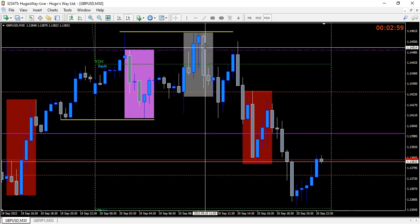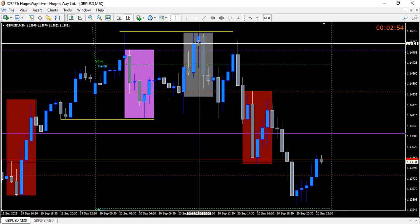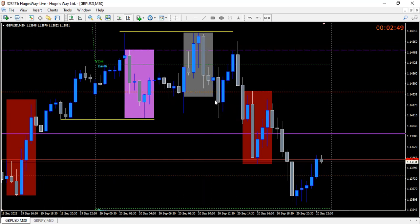You know what I mean? You can get in at either one, because now you're starting to push past and engulf that previous candle. So just shoot your shot. Take the trade, and you had a nice over 30 pip move there.